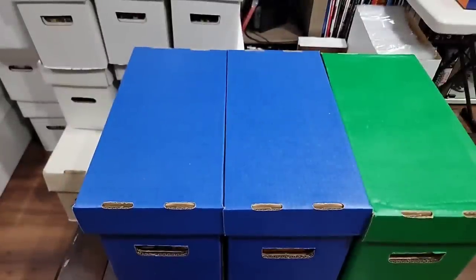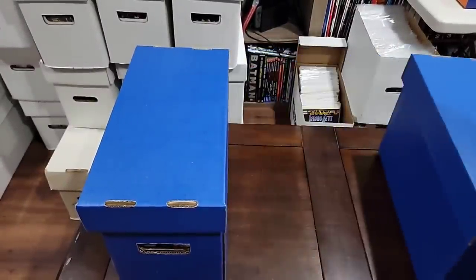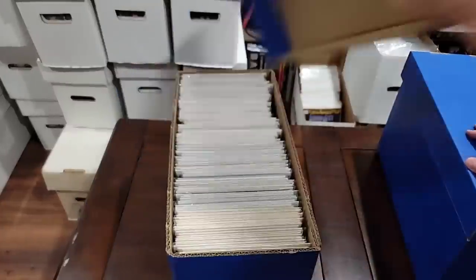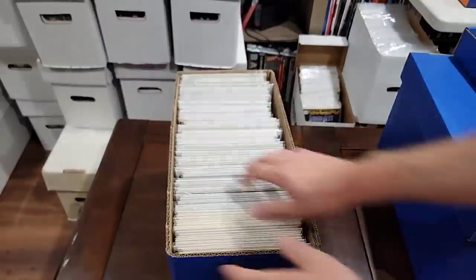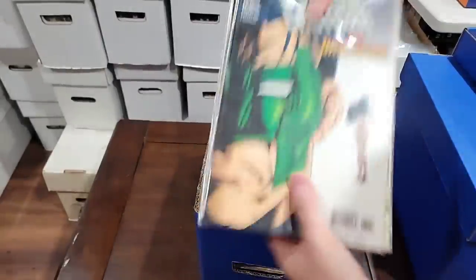All right, here we go. A green and two blues. We're going to start with this blue all the way on the left here. I love these boxes. I'm keeping these boxes. I don't have this many books for my PC, but I'm going to keep these.